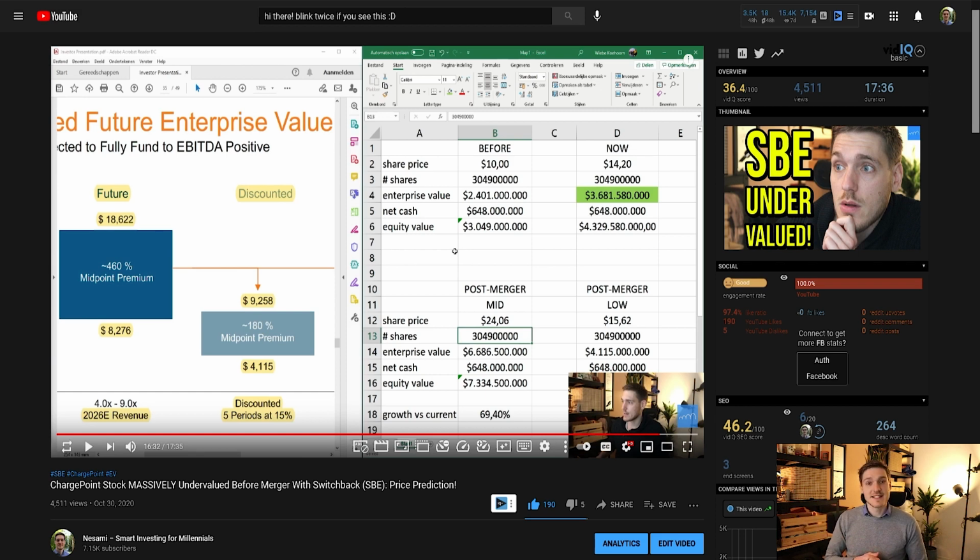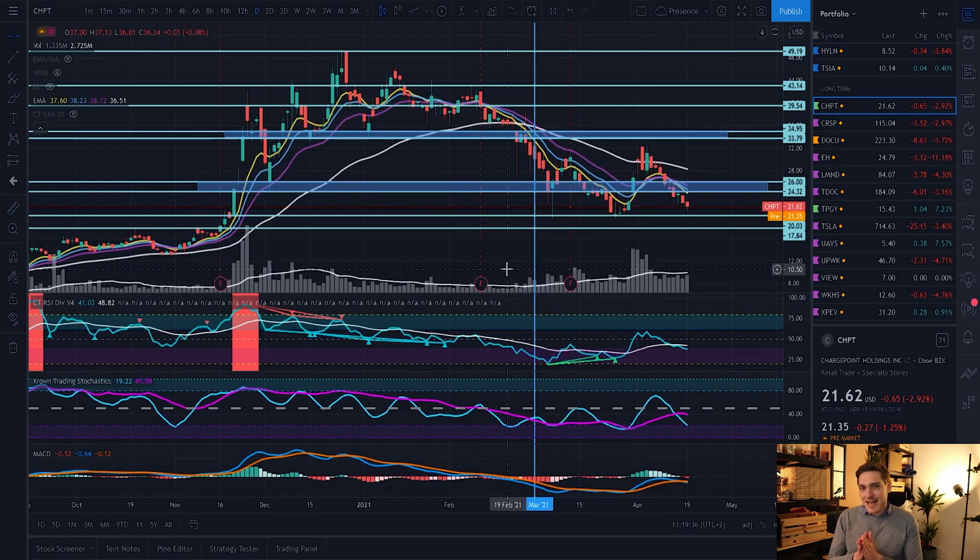but keep in mind that this is definitely a long-term play. It doesn't mean that the price should go up to like $24 or $32 tomorrow or next week, but this can definitely take multiple years to play out. Okay, so now let's get into the chart of the CHPT stock, the ChargePoint stock.